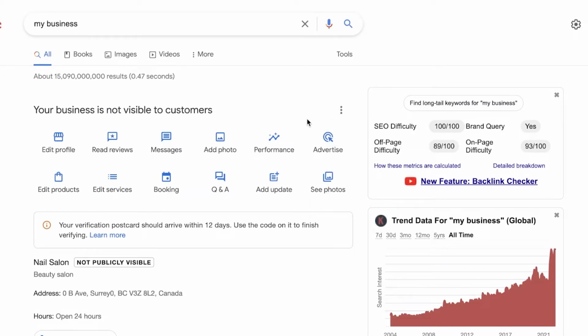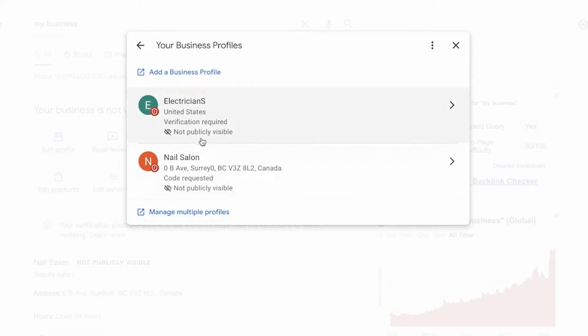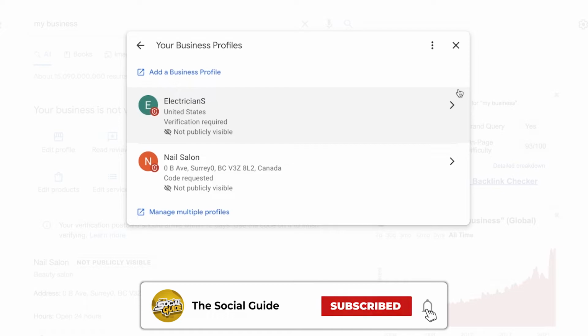And to manage both businesses, all I have to do is click on these three dots over here, click on Your Business Profiles, and now I can select the specific business that I want to manage on my account. So you don't need to create multiple emails to create multiple listings for different businesses that you might be running.